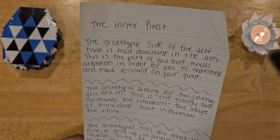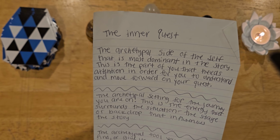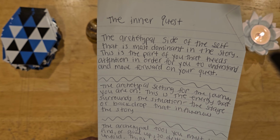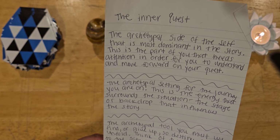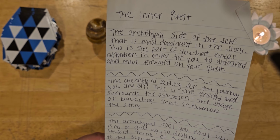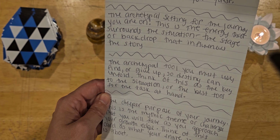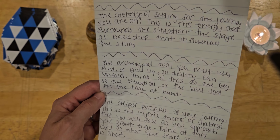So the first card has to do with the archetypal side of the self that is most dominant in the story. This is the part of you that needs attention in order for you to understand and move forward on your quest. The second card is the archetypal setting for the journey you're on. This is the energy that surrounds the situation, the stage or backdrop that influences the story. Card 3 is the archetypal tool that you must use, find, or give up so destiny can unfold. Think of this as the key of the situation or the best tool for the task at hand.